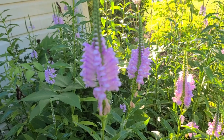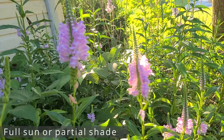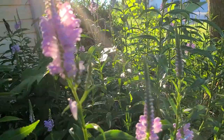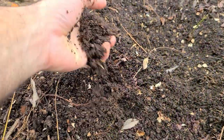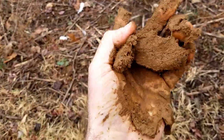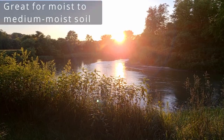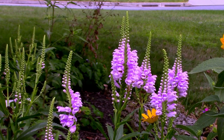But in regards to growing conditions, obedient plant is going to grow best in full sun, which is at least 6 hours per day, but it can tolerate partial shade, which is at least 4 hours per day. The more sun you get, the taller and showier it will be. For soil, it's going to like loamy soil with organic matter, but it's able to grow and thrive in clay or even rocky conditions. For soil moisture, it does best in moist soil to medium moist soil. It does not like to dry out.